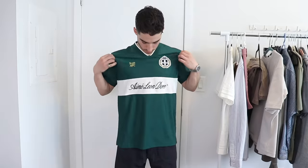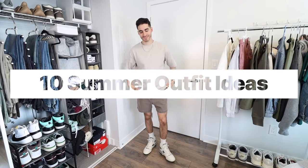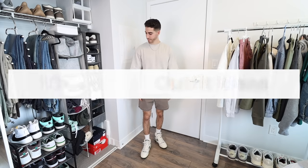Summer is by far one of the best seasons for outfits. The sun is shining, the weather is nice, so let's put together 10 fits. Starting with something you probably already have at home, a t-shirt and shorts.